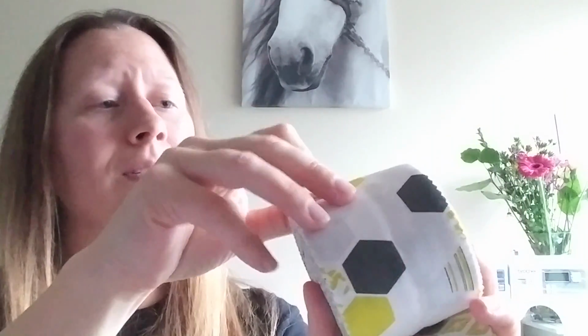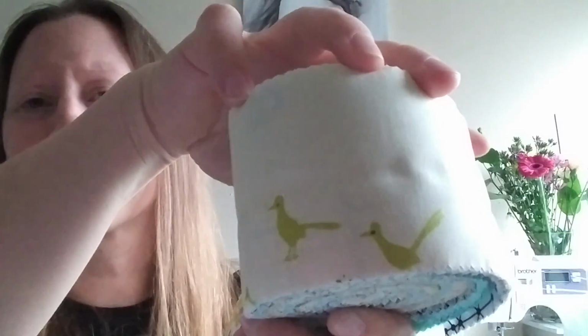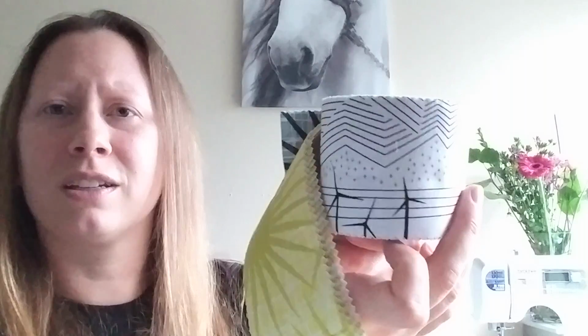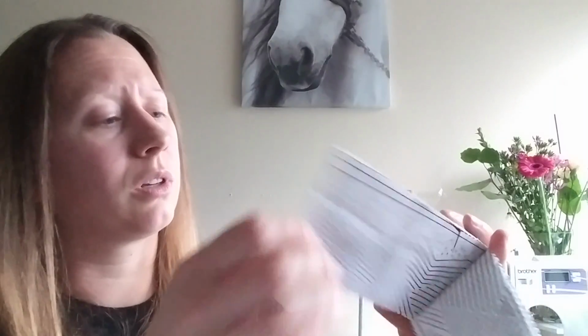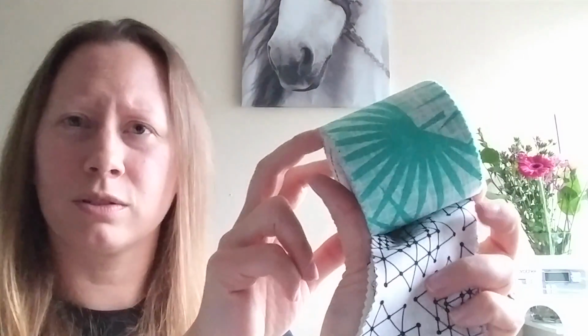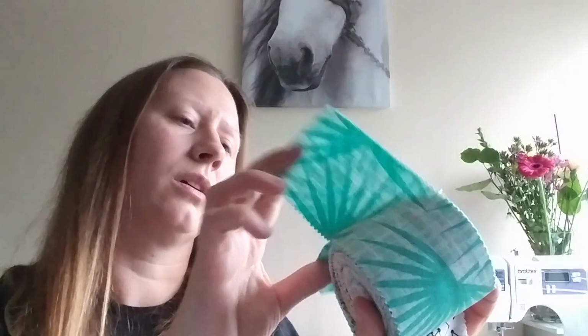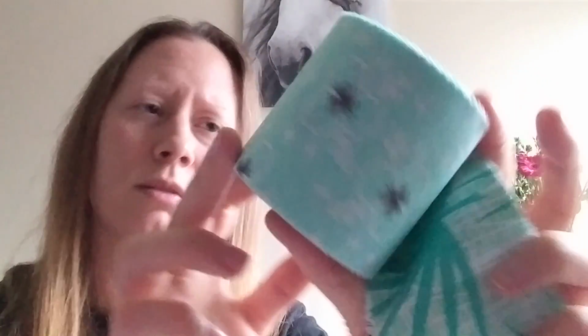So we got some hexies, some little, I don't know if you can see it, there we go, Roadrunners. It's kind of fun. Kind of reminds me of, maybe that's upside down for y'all, a canyon, perhaps, with some windmills. Same thing. Those two are the same. And then we've got some palm leaves. And that's the same. Some little bit more light hexies. And that is the roll.